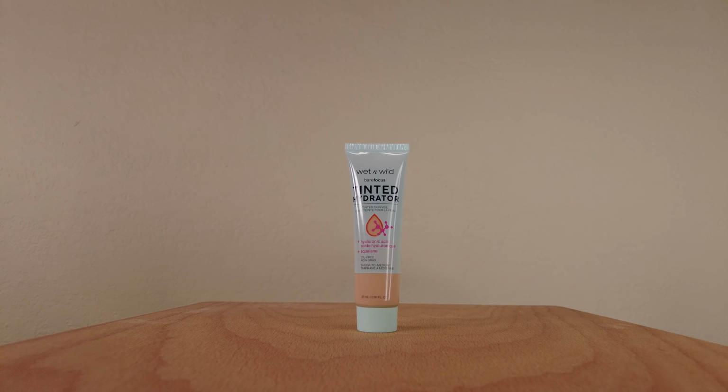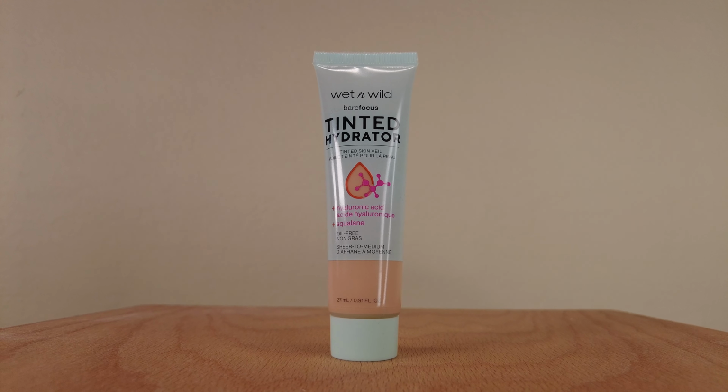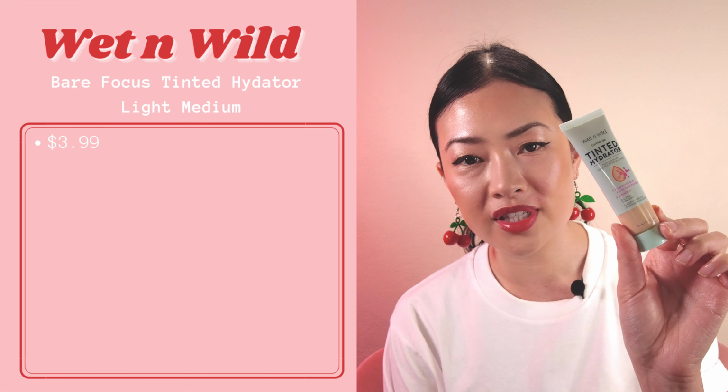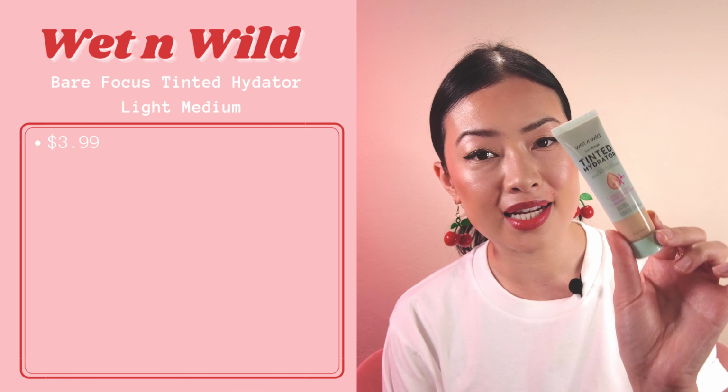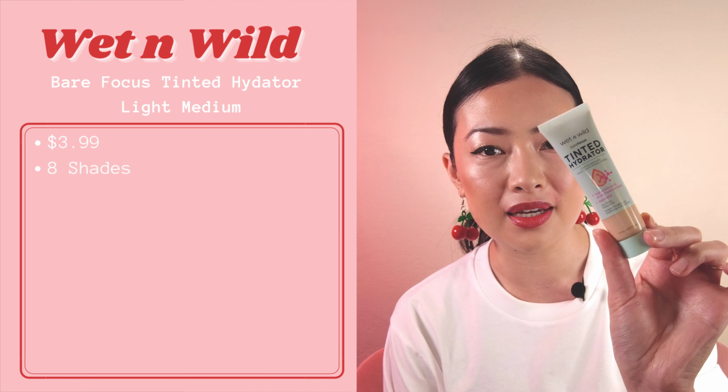So the next tinted moisturizer that I loved was the Wet n Wild Bare Focus Tinted Hydrator Tinted Skin Veil. That was a mouthful. This was $4 and I got this at Target, and it comes in 8 different shades, and the shade that I got is light medium.